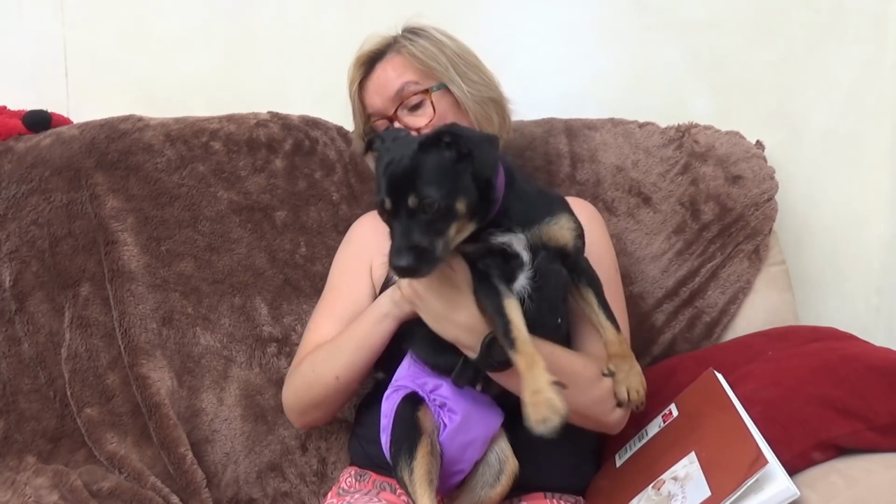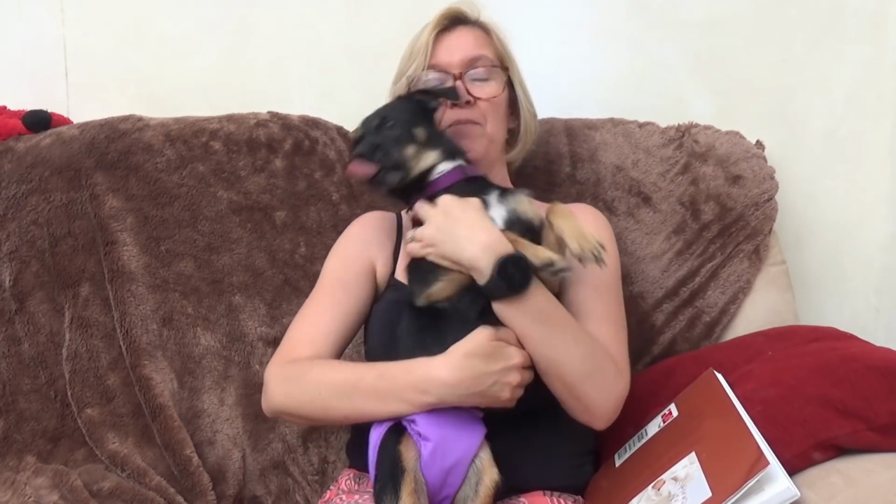Teasel's just showing off her wonderful royal purple nappy here. Oh, there is a cat. She's off.